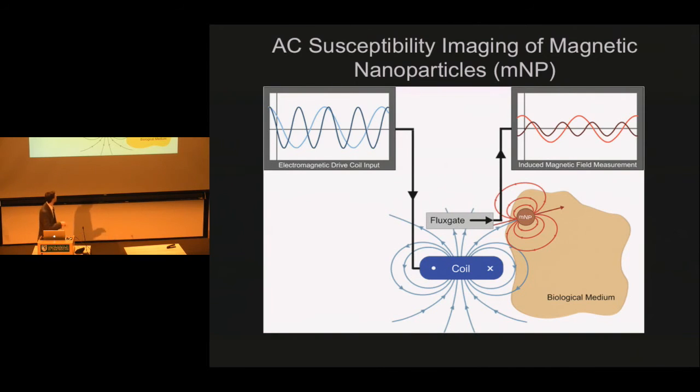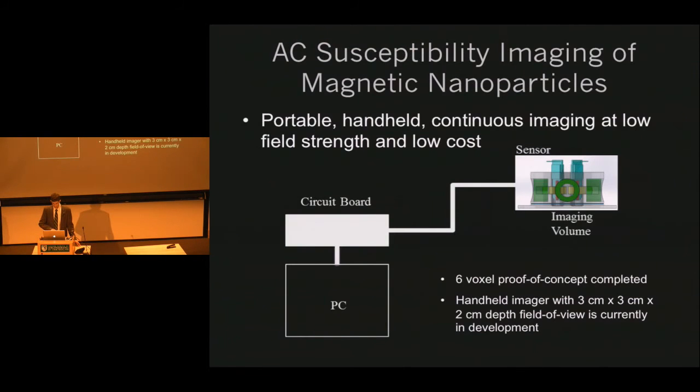So you would expect changes in the amplitude of the signals that are picked up and the phase of the signals that are picked up based on the magnetic properties of the particle. Because we've recognized this has value with the nanoparticle application, we're in the process of developing this into a handheld magnetic nanoparticle imager. And we're going to take all of our imaging expertise and reapply that to the brain space where we can turn our one voxel into many.